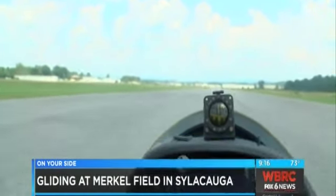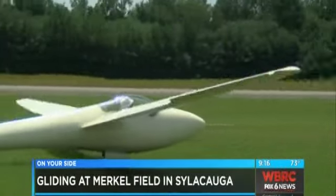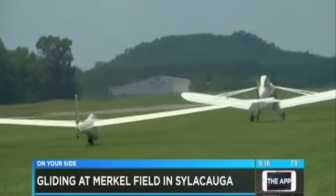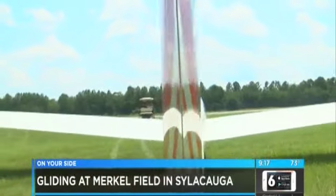One of the advantages of flying gliders is the economics. You can learn to fly a glider for a fraction of the cost of flying a powered airplane. Plus, you can solo a glider as early as age 14. And for these pilots, it's all about the fun of flying and sharing the passion with others. Wow. And they say the success is really based on, they get a lot of support from the airport there in Sylacauga and the city.